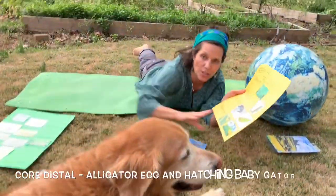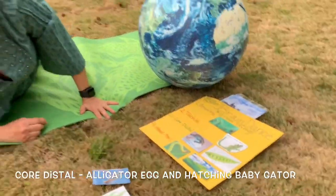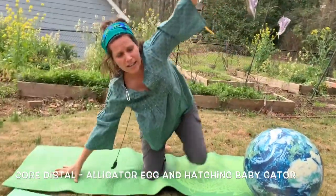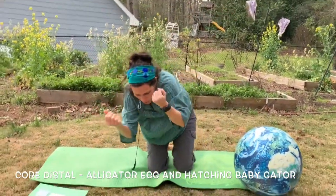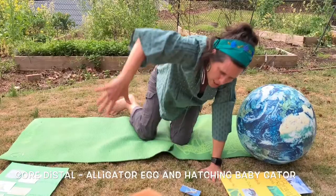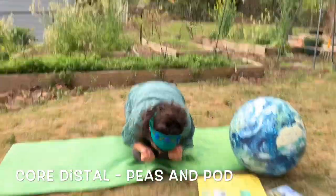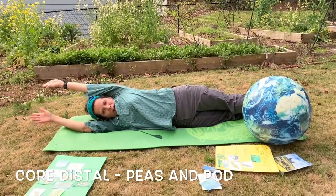Our next one is core distal, when we reach towards our belly button and away. We're going to pretend that we are an egg, an alligator egg. Curl your body up. And now we're going to hatch out of our alligator egg. Stretch your alligator body. Stretch it, stretch it, stretch it. And pretend there's another baby alligator. There's another egg. Ready, and stretch, stretch, stretch. Another fun green one is the peas and the pea pod. So you could be a little tiny pea inside the pea pod, or you could be a stretched out pod.